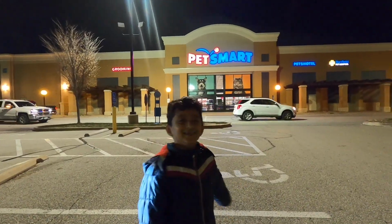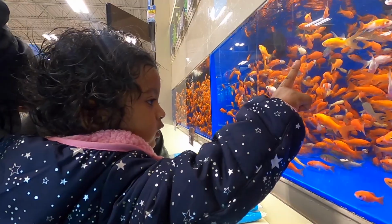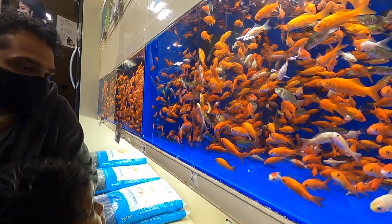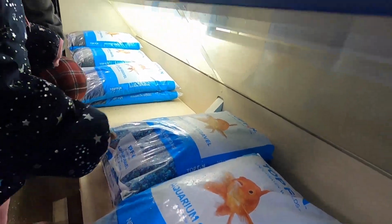Abba! Oh, they want to get the fish out. Okay, I'm going to... It's going to spill in the car. Please, Papa, it's going to spill in the car. Please.